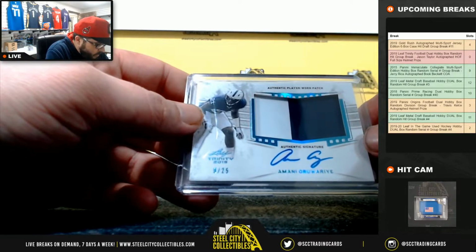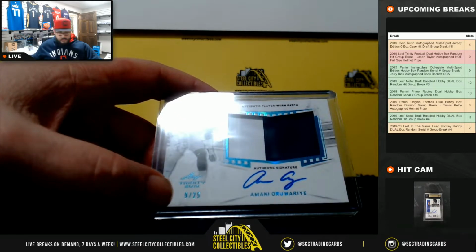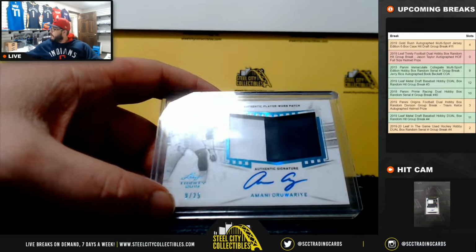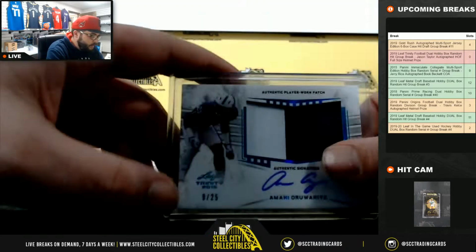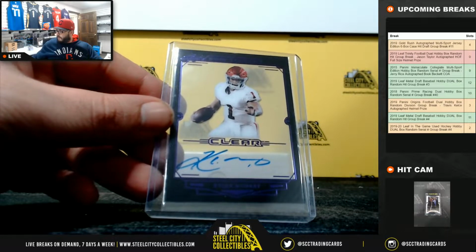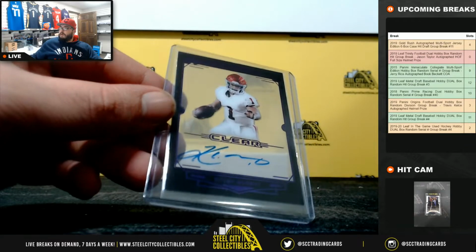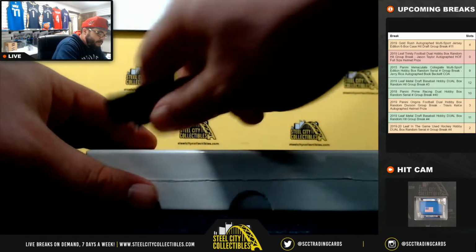Next, we have Amani Oruwariye, 9-25, 2-color patch auto. And lastly, in the first box, we got Kyler Murray, clear purple. Nice hit to end the first box.